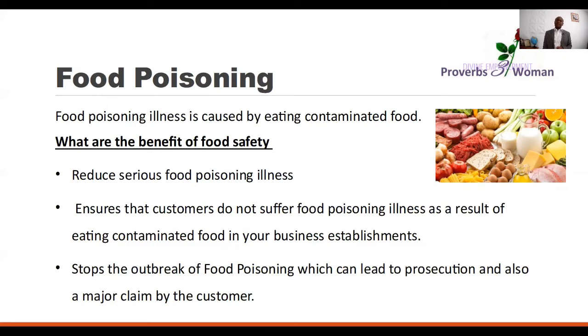Okay. Now, what are the benefits of food safety? You know the definition of food safety. Now, the benefit of food safety. Number one, obviously, it reduces serious food poisoning illness. Number two, it ensures that customers do not suffer food poisoning illness as a result of eating contaminated food in your business establishment. So the food that you are selling to the public, you have to make sure that the food is fit for human consumption to avoid food poisoning illnesses.